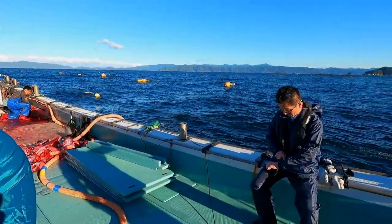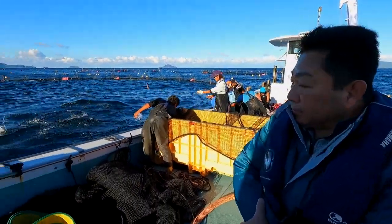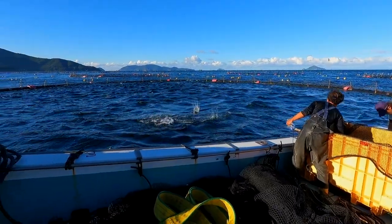You know, everyone's saying that bluefin's been overfished. Not at all, with all these different farms. Today they catch 60 pieces, right? 60 pieces, right? Yeah. That's a lot. This place is massive out here.